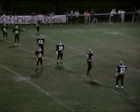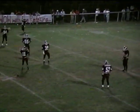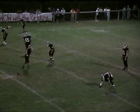What a turnaround Knox Central's made this year, Burley Foley. Well, you know, they beat Millsboro there, and they're beating what a lot of people thought to be a good Whitley County team. So, yes, they've made a turnaround.